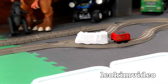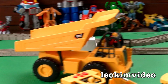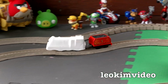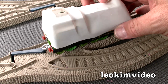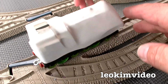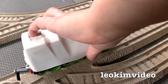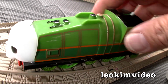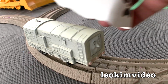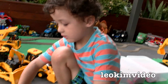Well, Ghost James is out the back there, but his tender's not ghost because Gordon's got the ghost tender. And we're just working out that the packaging, well, if I didn't do the ghost face on the front, it sort of does fit. That is a modified one, that's gated with a ghost face on it. If I didn't have the skull there, I reckon it would fit over. But we are going to try a ghost diesel. What are we doing here?